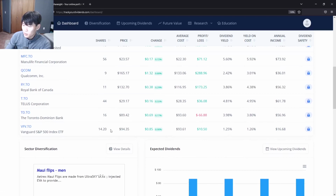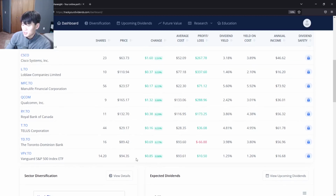VFV is the next one, 4.2. So this does round it off, so can't get an exact number there. Today's position closed out at 94.35, not the position, but the stock price. Our average cost is 93.61. So we are below the price it closed at. We're up $10.50. Dividend yield today is 1.25%, and our yield on cost is 1.26% with an annual income of $16.68 for the year. Of course, again, divided quarterly.